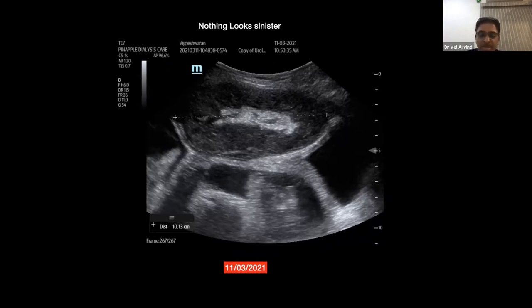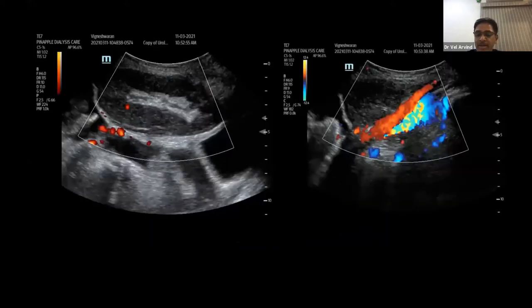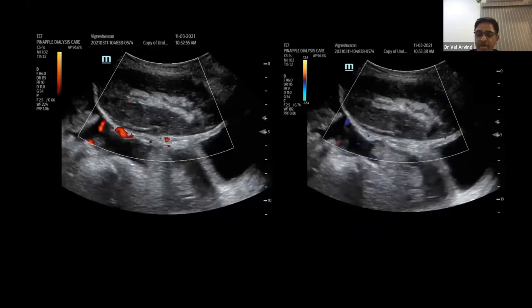Patient came back with anuria. If you see this kind of graft looking very normal, with nothing sinister, then you ought to be very suspicious about graft arteriovenous thrombosis. There will be no flow in it. See, there is no flickering of flow at all. But down here, I can see the entire external iliac artery, renal vein and external iliac vein are normal.